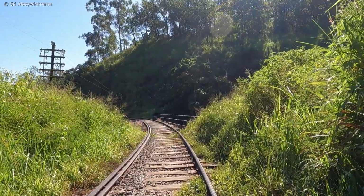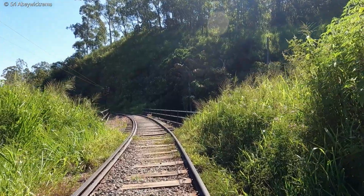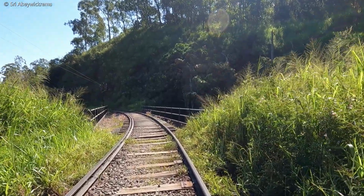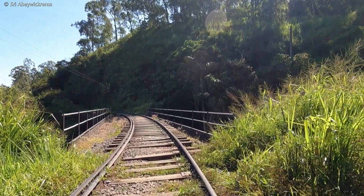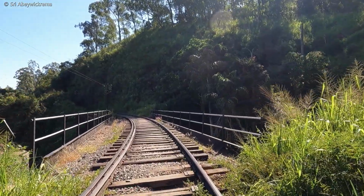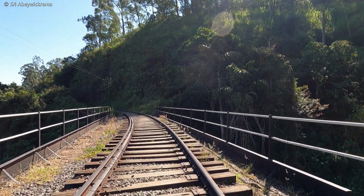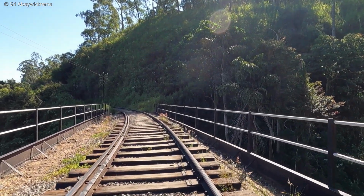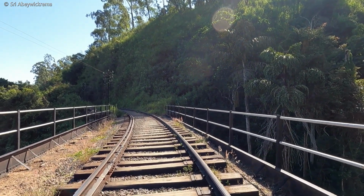Guess what, people? We have already reached the Kinigama rail bridge and the waterfall. You can hear a tiny water stream going under the bridge. Let's go and see if we can make out the Kinigama waterfall. Alright, first of all, let's walk you through this rail bridge first, so that you can get an idea as to what kind of bridge this is.